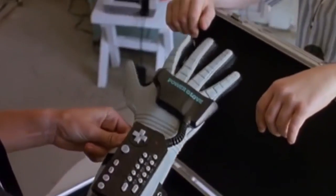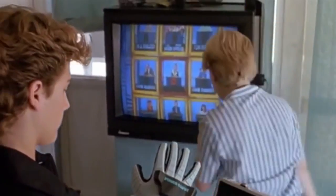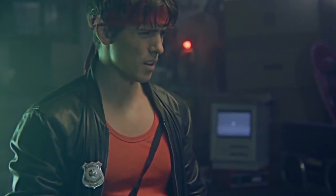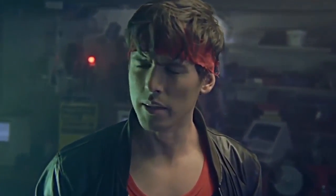Despite the fact that the Power Glove was such a failure, references to it have been seen in the media all the way up to today. I love the Power Glove. It's so bad. With it making appearances in a number of movies and TV shows such as The Wizard, Freddy's Dead, The Final Nightmare and Beethoven, among others. Well then, it's hacking time.